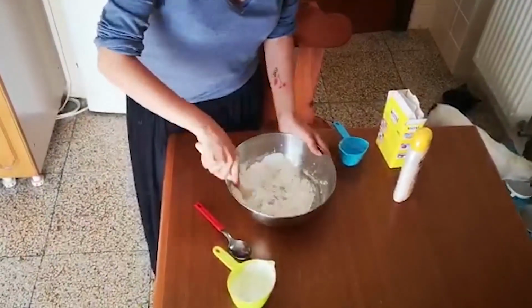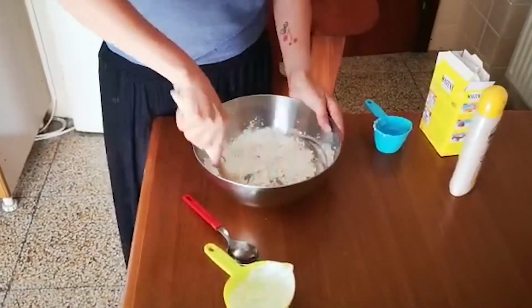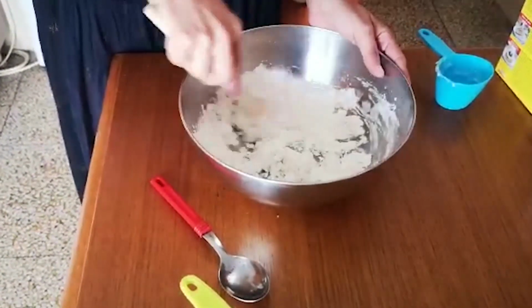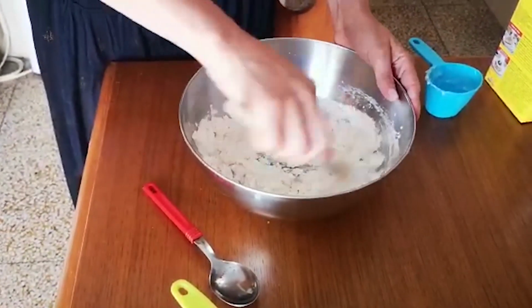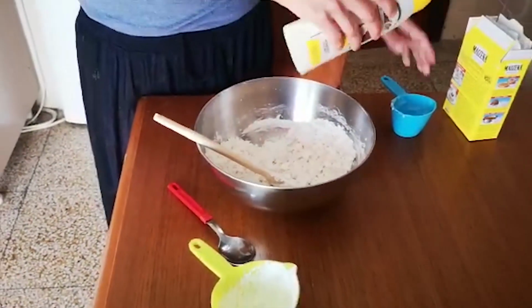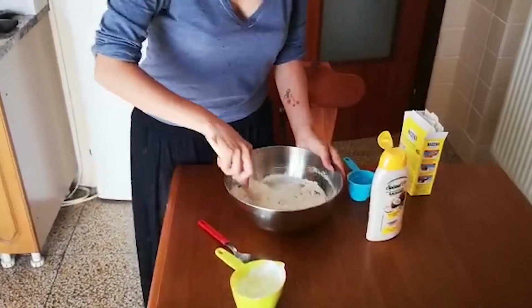Mix it, mix it. Obviously, you can add some paint if you have it at home to color it, but I haven't got any. So I'm just using the paprika. You can also use some turmeric. So I'm going to put more hair conditioner. A little bit more, and you keep mixing.